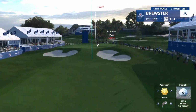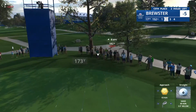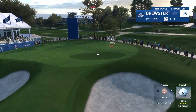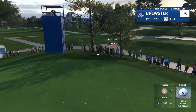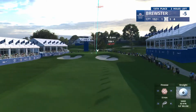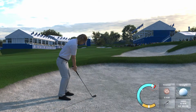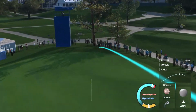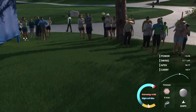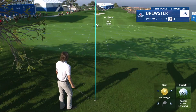And that one, not straight enough. It's going to work its way into the bunker. So now, a tough second here, out of the sand. All in all, not a bad fairway bunker shot, just does not hold the green.